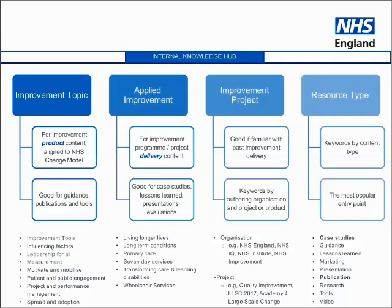Andrew, as I say, was going through the detail of what we've got. As you can see on the screen, this is how the internal hub is broken down, and all the useful resources that you can access.